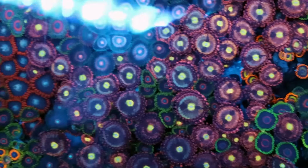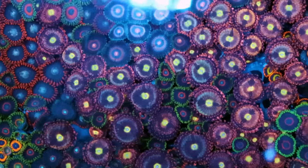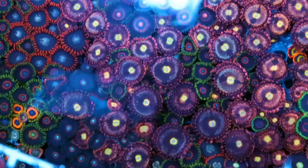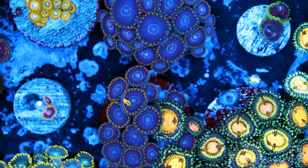Zoas on top of Zoas on top of Zoas. Looks like everything's doing really well. Do you ever have a Zoa that just doesn't grow for you? There's just one you keep trying? Oh, yeah. What is it? Blue Hornet. No, I actually have Blue Hornets. They're right there. But not the Blue Hornets. Mary Janes.